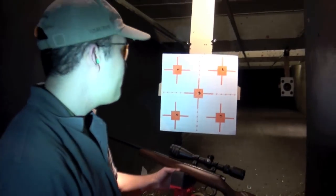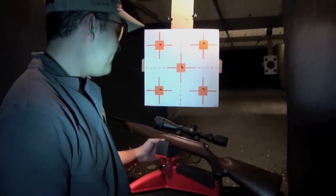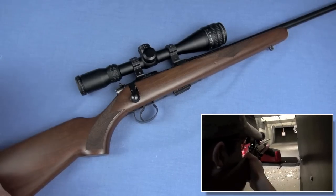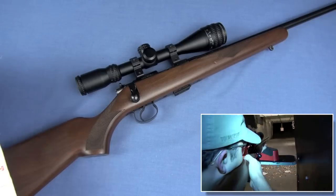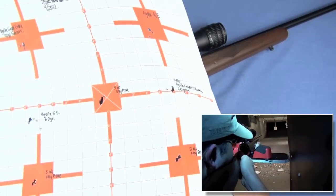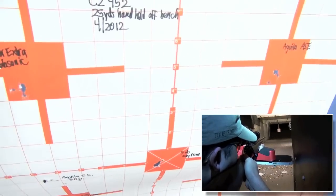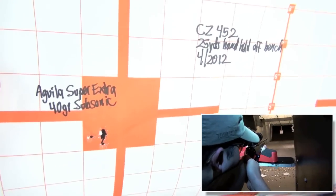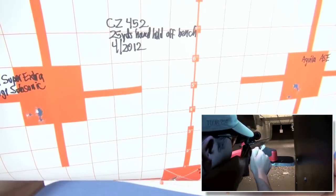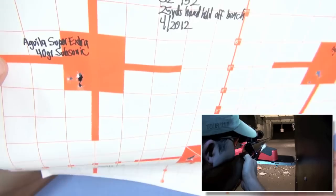Let's go back to that one point I said, accuracy. I'll take you back to last year. This was April 2012, and I shot all types of loads out of this one, and I have lots of targets to show you. I hope you like them. Here comes a Gila Super Extra 40 grain subsonic at 25 yards. That's 25 yards handheld off the bench, just writing a note to myself so I can remember.